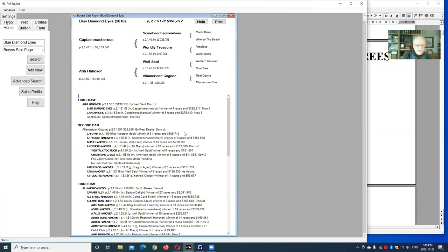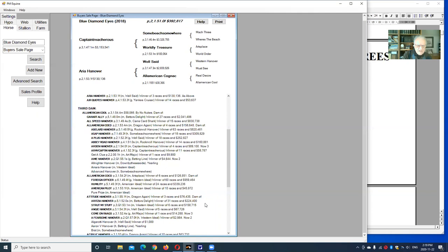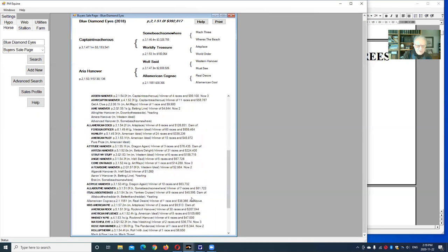And if you go down into the pedigree, you'll see other stuff like here's Air Force Hanover. He raced in the Metro, the North American Cup, as I recall. And when you get down here, of course, Caviart Ally, who's racing as a top mare. She's got over 2 million made. And this other one down here, 900,000. This is kind of stuff of which champions are made.